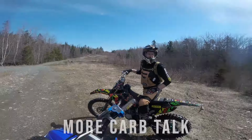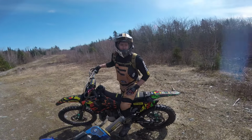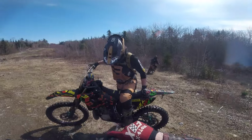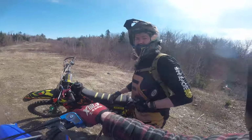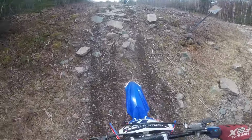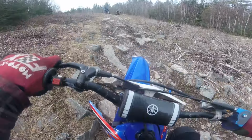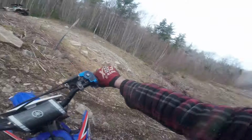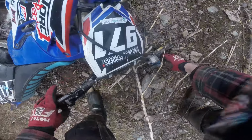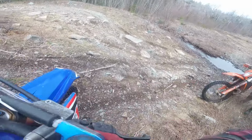Way better. The only adjustment we could make now would be at the low end, but I think that's just the nature of a two stroke. Yeah, but it could be that the pilot's too rich too, because your low end is your pilot, right? Minor adjustments though. It's very rideable now. It's sick, dude. I ran out of ground and she bogged out.